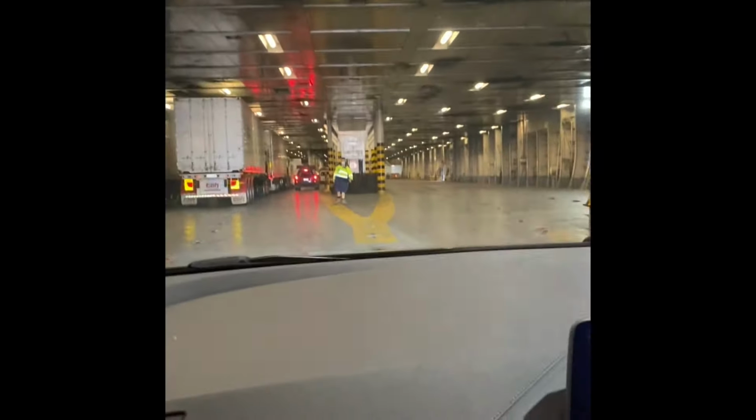Now we are heading towards Tasmania. I have been to Tasmania before, but this time it is a little different because we are not traveling by plane, we are traveling by Spirit of Tasmania.